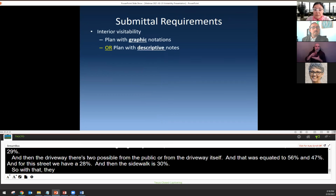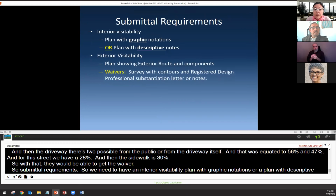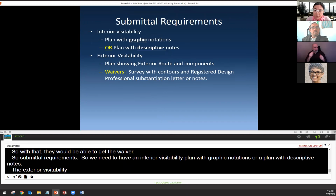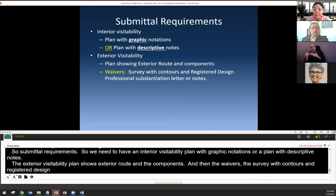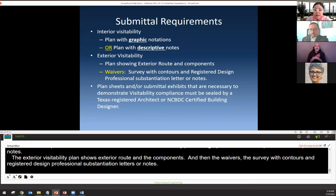So submittal requirements. You need to have an interior visitability plan with graphic notations or a plan with descriptive notes. The exterior visitability plan shows the exterior route and the components. And then the waivers: the survey with contours and registered design professional substantiation letters or notes. Plan sheets and/or submittal exhibits that are necessary to demonstrate visitability compliance must be sealed by a Texas registered architect or a certified building designer.